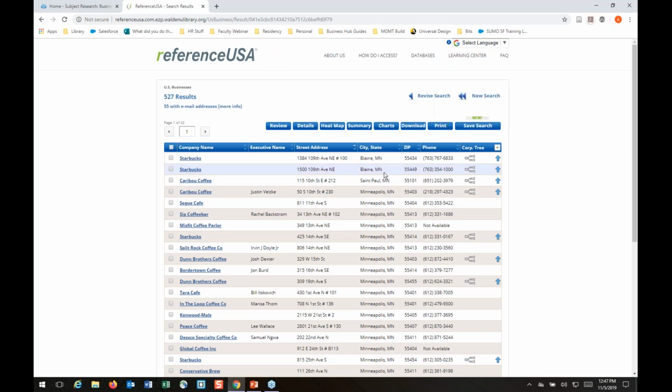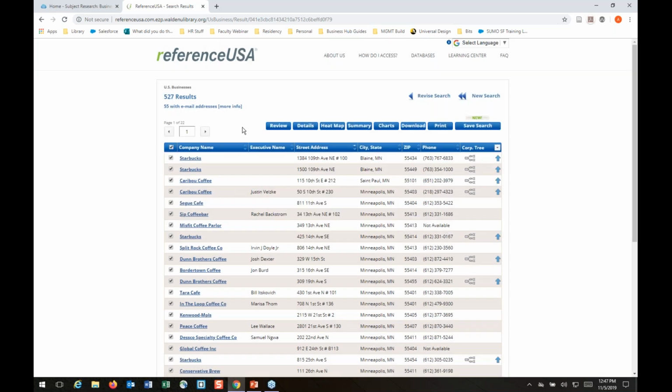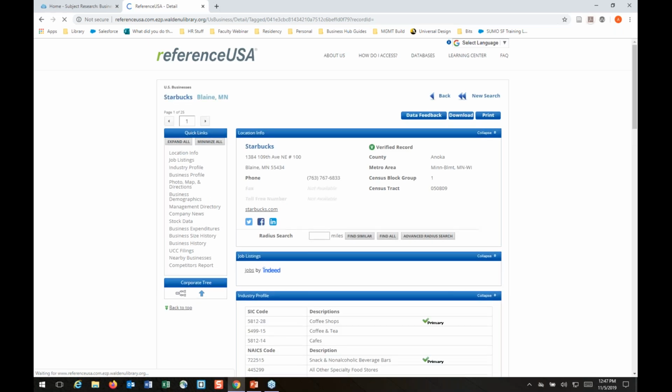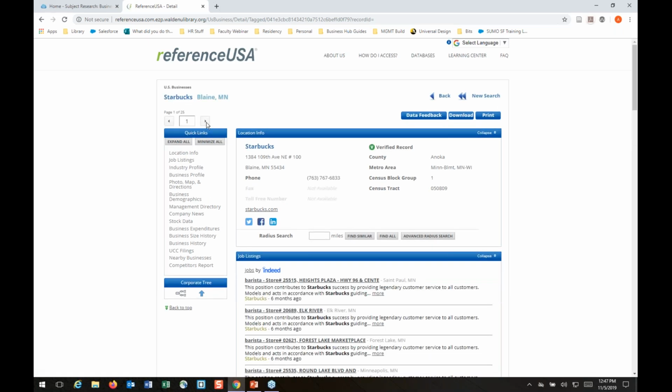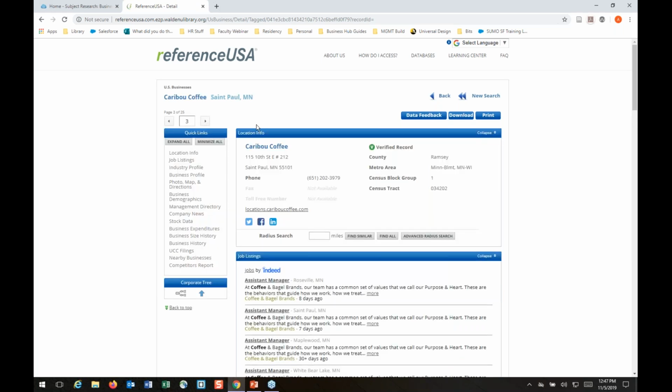And then you can come in here and get an idea of which other coffee shops are in your area. If you want detailed information, I'll have to click on it. So if you want details of that information, if you click on details, you can go through all of them and get more information. So the first one was Starbucks. Another Starbucks. Then we can look at, there's one here called Caribou Coffee.